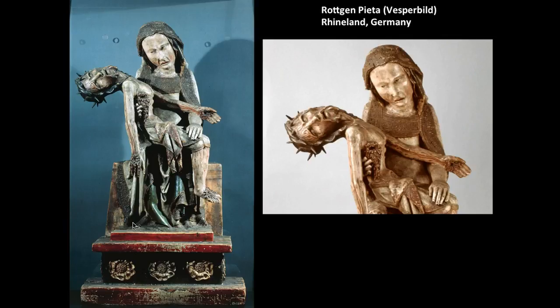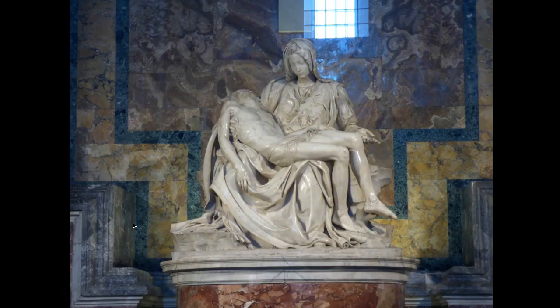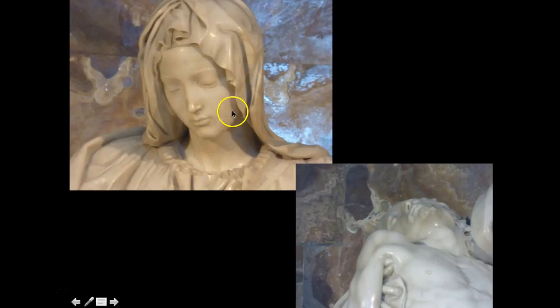To give you a different idea, before I go back into details, I want to show you probably the most famous Pietà. This is Michelangelo's Pietà, in the Vatican right now, sculpted in marble. It is about 100 years after the Rottgen Pietà, but you can see the difference from the one you need to know for this test. First of all, Mary looks very, very young. Let me show you her face right here. Look how young she looks. She looks like maybe 20, even though she was obviously much older at the death of her son.